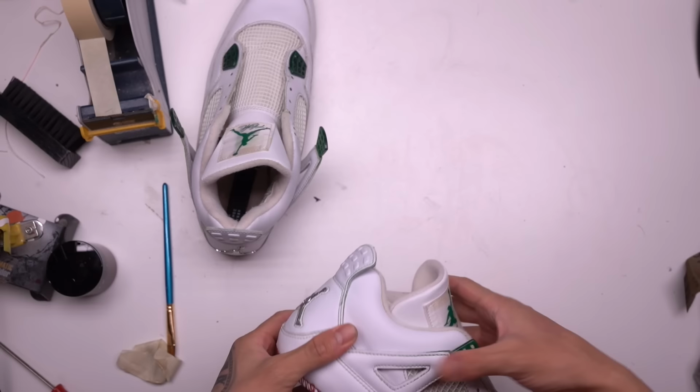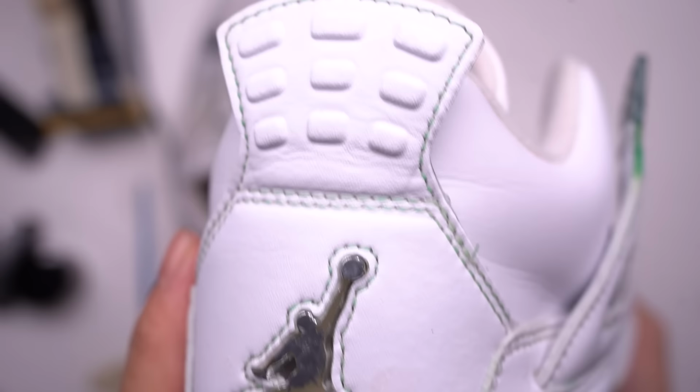So the reason why I'm putting these guys in the wash is because the color of the degreaser stained the stitching. Now I'm not gonna lie, the green stitching all around looks pretty sick. I swear if I find another pair, I wouldn't mind changing the whole stitching to green.